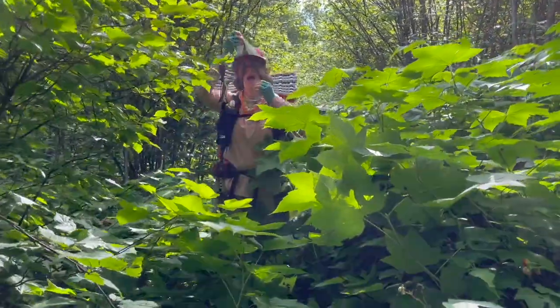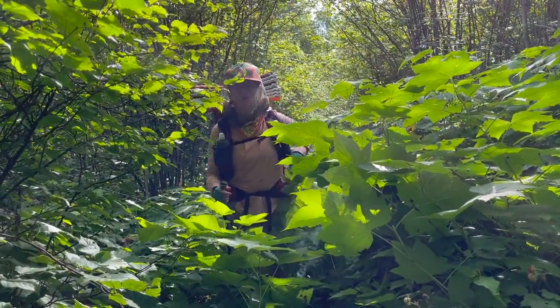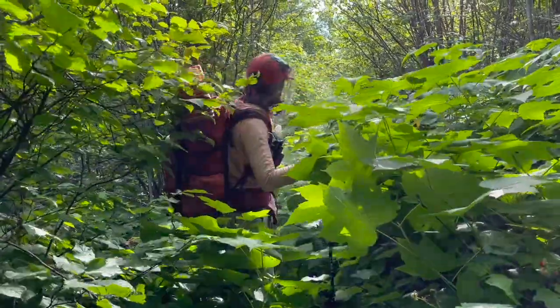Oh, wait, my bug net. The bugs are a little bit intense around here. But look at this trail. Like, how would you... Yeah, that's where we go.